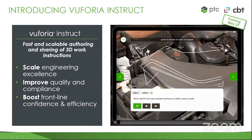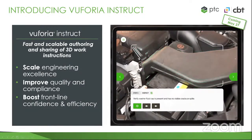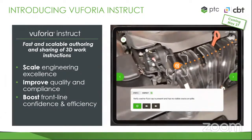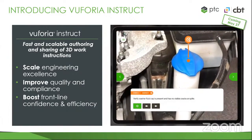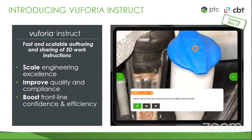Use that 3D geometry to actually lock in or recognize the physical shape and place augmentations on top of that to really guide the user where they need to do something and what they need to do when they get to that specific component or anchor. All that while collecting all the performance information, visual evidence, pass-fail results, and so on, in a way that later we can get a good understanding of also the insights on how the execution actually happened.